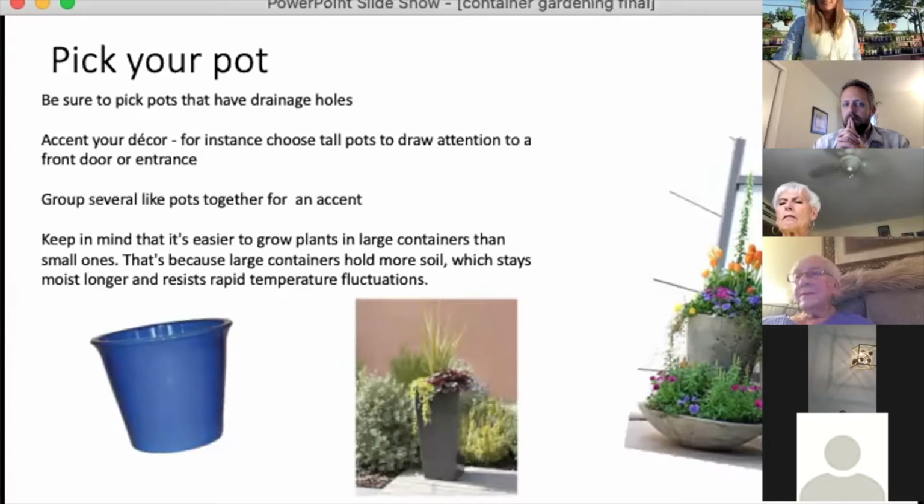clay or terracotta are typically your cheapest, and a lot of people like those, but they break. And if you leave them out over winter, because they do absorb water, they can freeze. That's why a lot of times, when you go to replant in the spring, it's broken off one side of it because it's held the water and it's frozen.